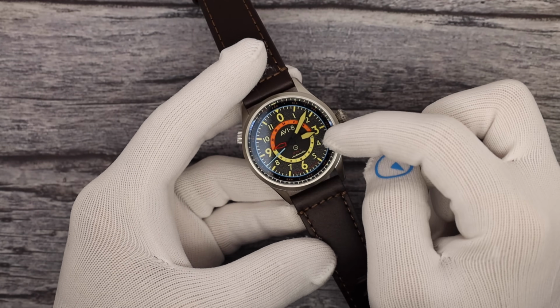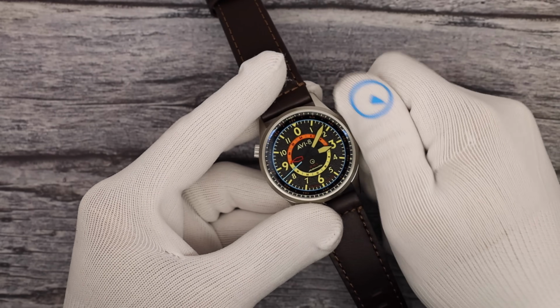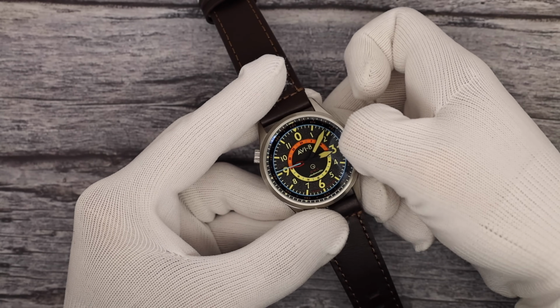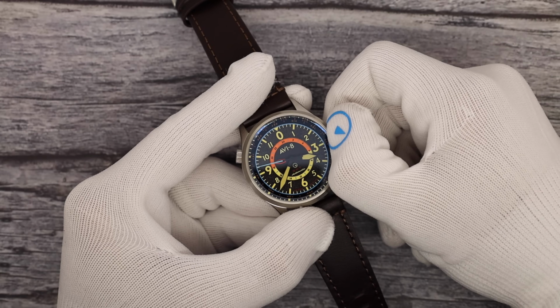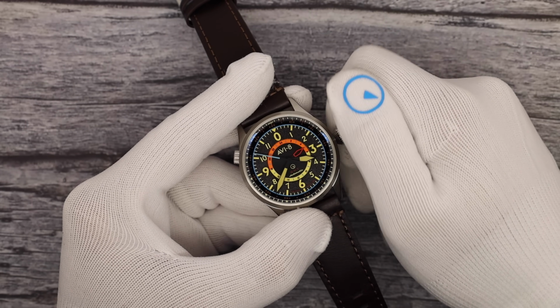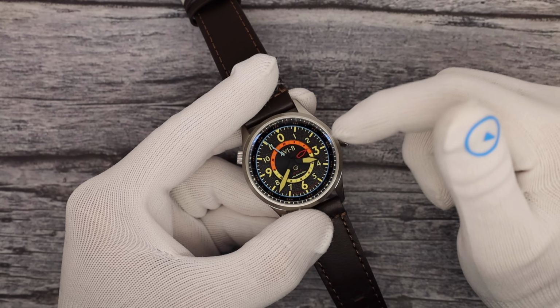So powered, if you could not tell, by Seiko's NH34 GMT movement. It's not running, so let's wind it up. It hand winds and hacks. You pull the crown out to set the time. That seconds hand will stop. I can change the time. One click out will change the GMT hand in one direction. In the other direction, it will do absolutely nothing, not click anything. In a standard NH34, that would be a date window.